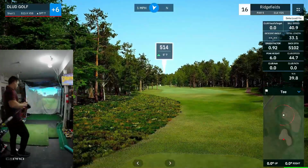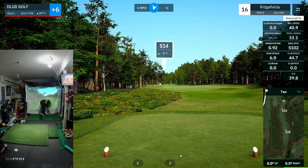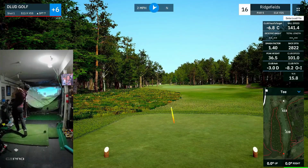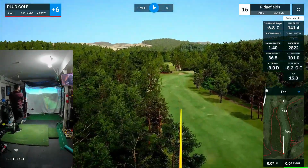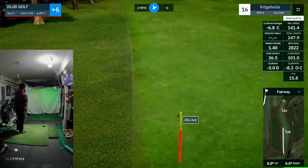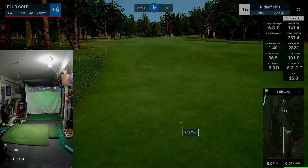We'll head over to the 16th, par 5, 515. Could use a good drive here. Let's see. I like the tempo of that one. That worked out pretty good. And just clears the tree and cuts the corner. That's going to be a good place to be for the next shot.